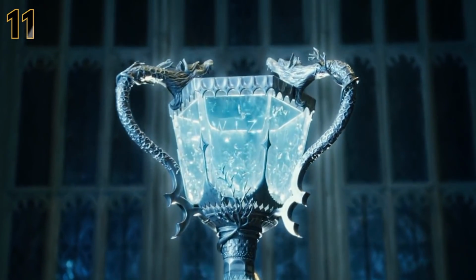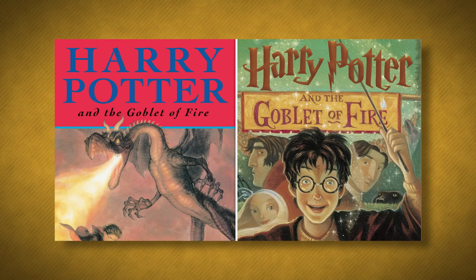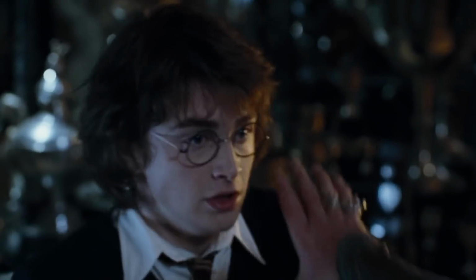Now, when it comes to the famous Triwizard Tournament, I just have one thing to say. Tell them! In the books, it says that Dumbledore calmly asked Harry whether or not he put his name in the Goblet of Fire. Not Harry Potter! Harry, you put your name in the Goblet of Fire.